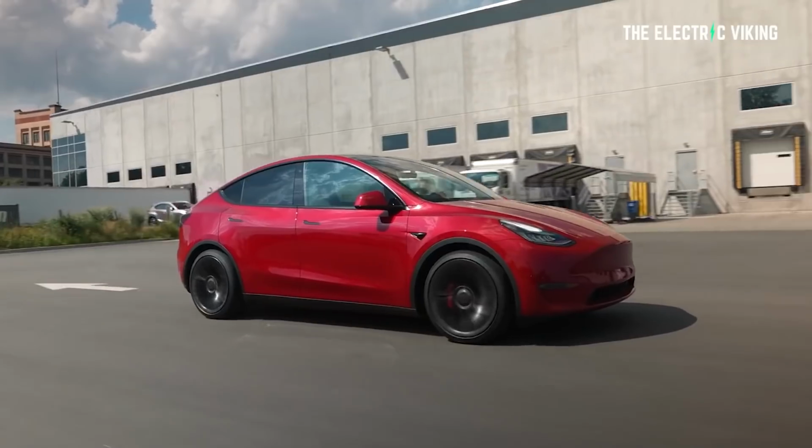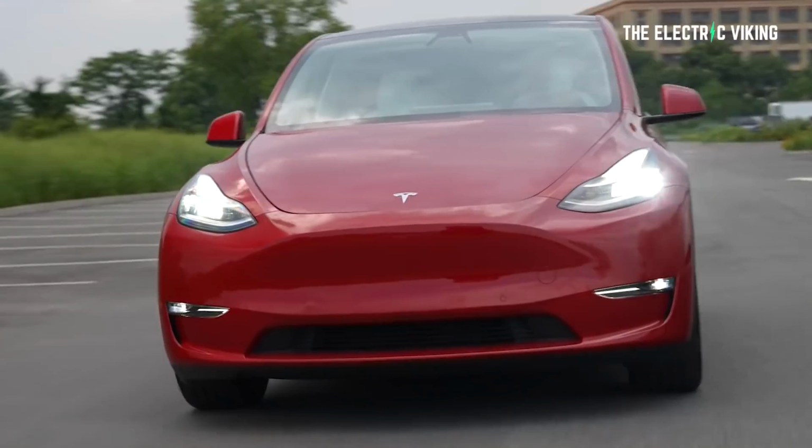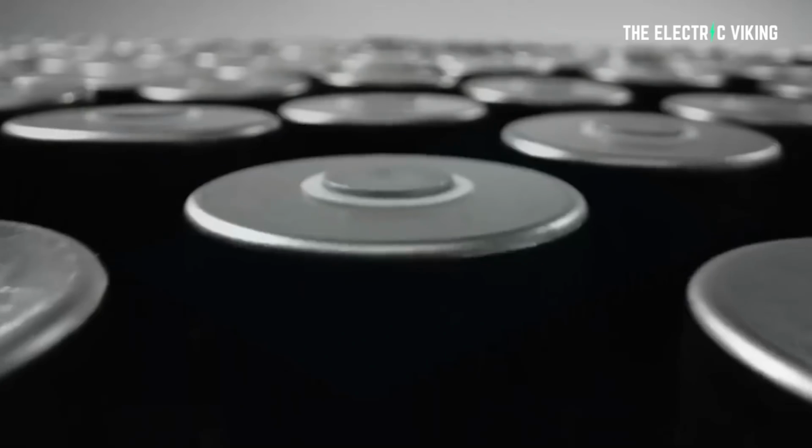Now, some people ask why the first Model Y with 4680 cells and structural pack has less range. I mean, logically, it should have more. It should have up to 460 miles of range by my calculations if it had the same size battery pack as the long range, but it doesn't. Tesla chose to start the Model Y 4680 with a version that has a much smaller battery pack than the existing long range.